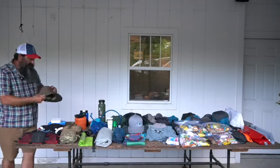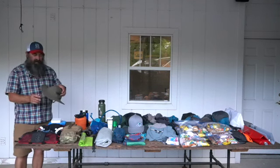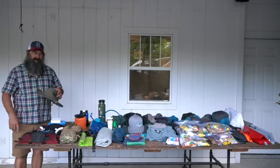And then of course, my Tilley hat I'm going to be wearing while I'm on the water paddling, just some sun protection for my ears, the back of my neck, and my face.